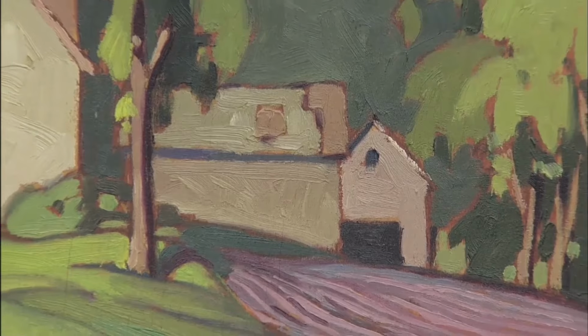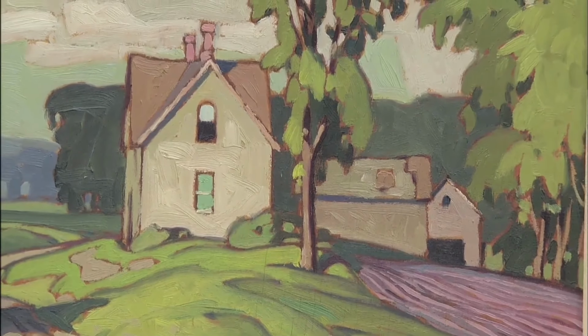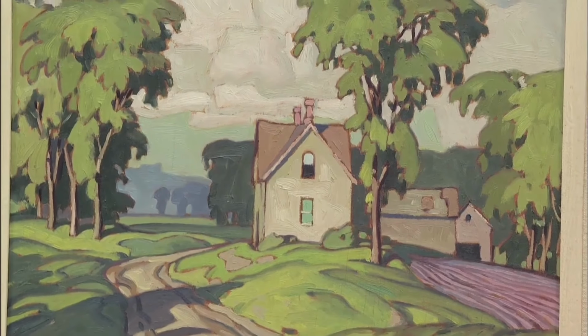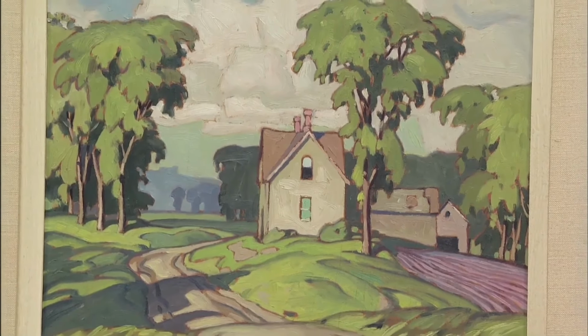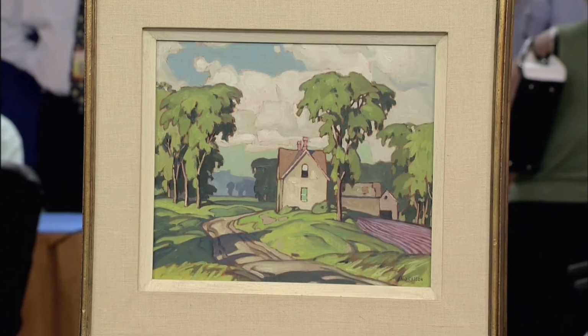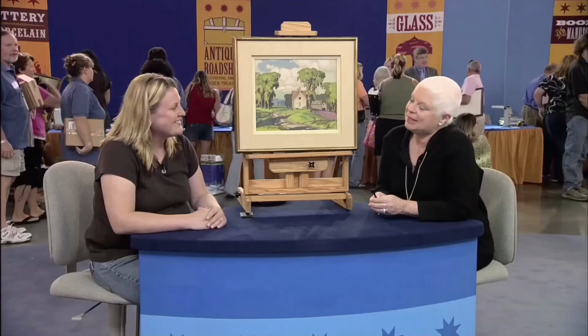The Group of Seven, founded around 1920, was a dynamic group, with members joining and leaving over the years. Cason joined the group around 1926 and remained active in the Toronto art scene throughout his life. This painting, likely from the 1930s or 1940s, is estimated to be worth between $25,000 to $35,000 at auction. Yes. Well, thanks a lot for bringing it.